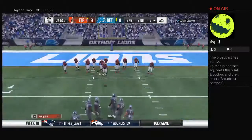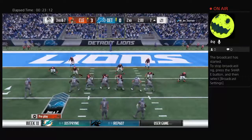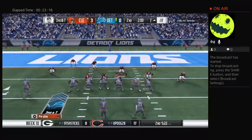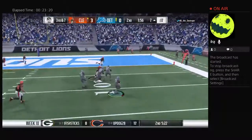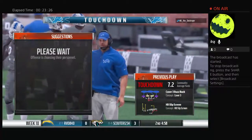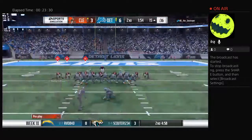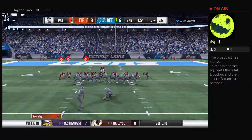The Lions on third down. They've hit 2 for 4 thus far. This is 3rd and 7. Throwing is Stafford. This is Riddick on the screen. And he takes this one in for a Lions touchdown. Theo Riddick, his second touchdown on the season. And the Lions are in for 6.